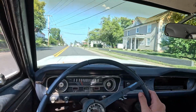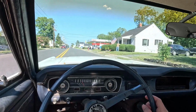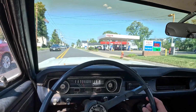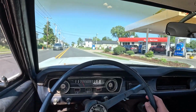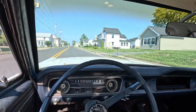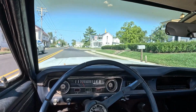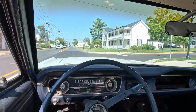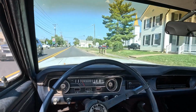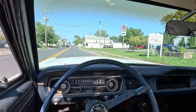So overall, for its condition, its age, drives pretty decent. Sure could use some upgrades here and there, and just a good once over. But again, it's a great foundation for someone looking to get into a project. I mean, it's already running and driving. A lot of the project cars out there don't even have motors in them, so it's a great head start on something like this.